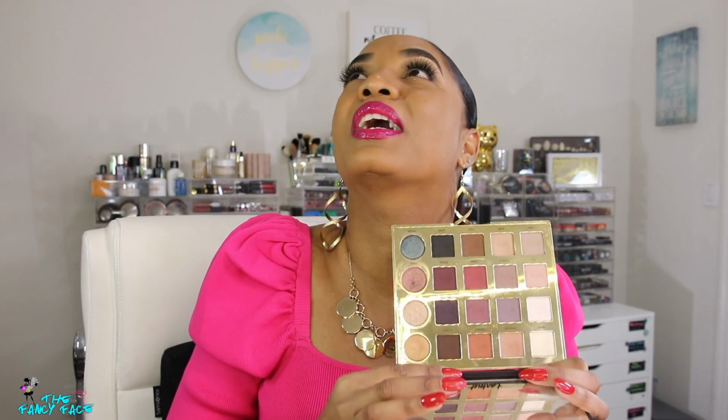eyeshadow palette. This is the original one, so they released another one and whatever, I don't care. This one, a lot of people complain about this palette. Oh, it's not that great. I was one of those that fell in love with this palette. I love especially these dark tones. They blend so nicely on my skin and they're so easy to work with. And then we have 4 shimmers that are also gorgeous.